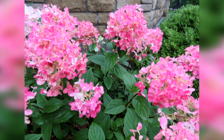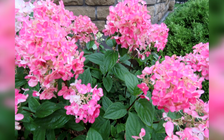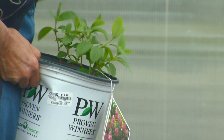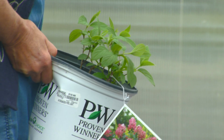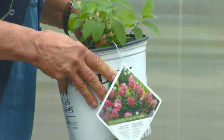Have you tried growing hydrangeas? They can be a challenge in our sunny, dry climate. You might want to try this one called Paniculata Firelight. Paniculatas can grow in full sun. No problem. They can have sun from sunrise to sunset. They absolutely do better in full sun.